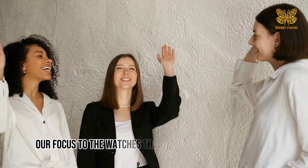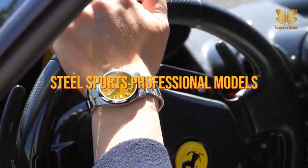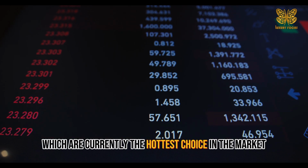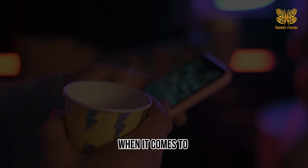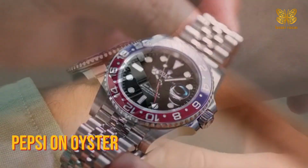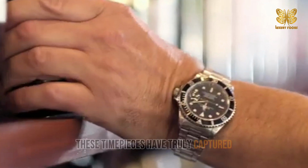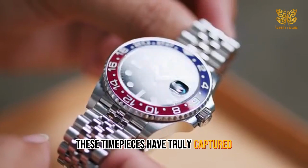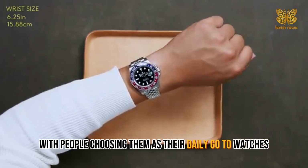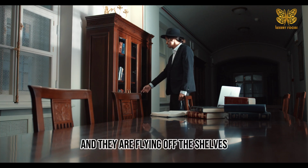Now, let's shift our focus to the watches that everyone is clamoring for, the steel sports professional models, which are currently the hottest choice in the market. Specifically, when it comes to GMT models, the Batman, Batgirl, Pepsi on Oyster, and Pepsi on Jubilee versions are the ones stealing the spotlight. These timepieces have truly captured the hearts of many, with people choosing them as their daily go-to watches. Their demand is exceptionally high, and they are flying off the shelves.